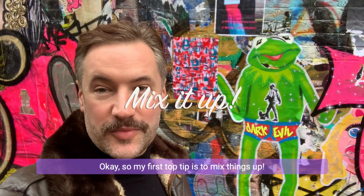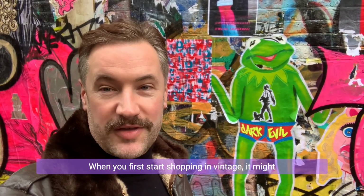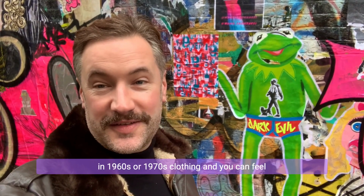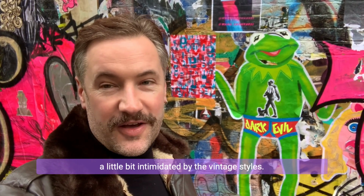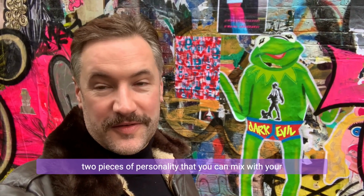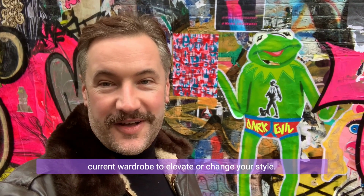Okay, so my first top tip is to mix things up. When you first start shopping in vintage, it might feel like you need to dress head to toe in 1960s or 1970s clothing, and you can feel almost a little bit intimidated by the vintage styles. Be aware that you can just pick out one or two pieces of personality that you can mix with your current wardrobe to elevate or change your style.